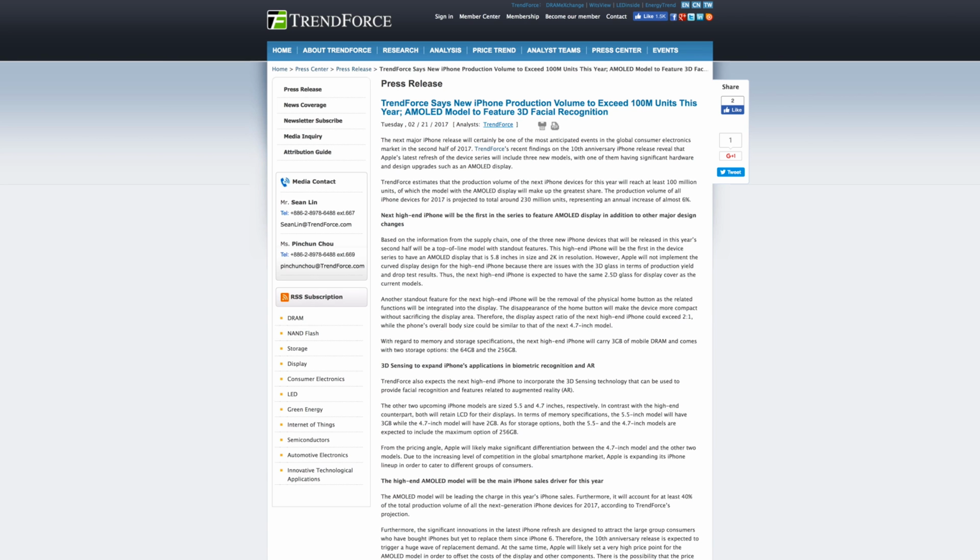So this opens up a whole world of possibility without a home button. That is just crazy. We're unlikely to see this on the iPhone 8, but future iPhones may actually incorporate this technology. So TrendForce has released a new report.